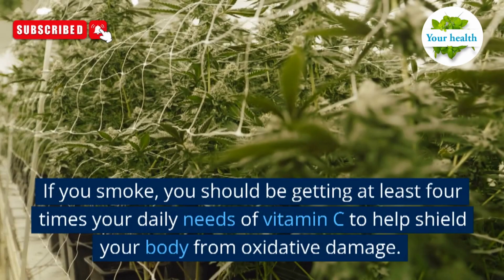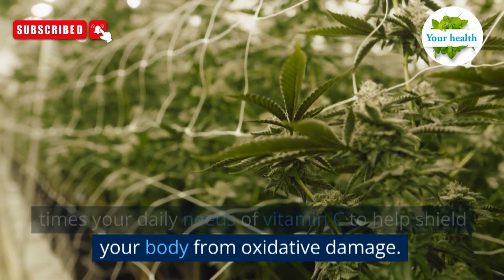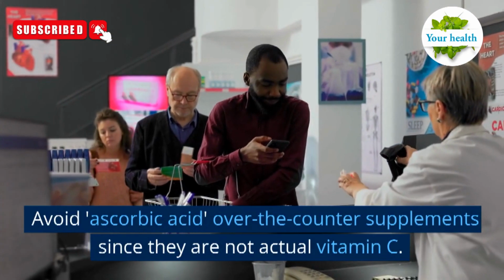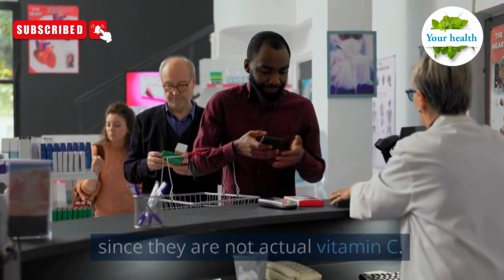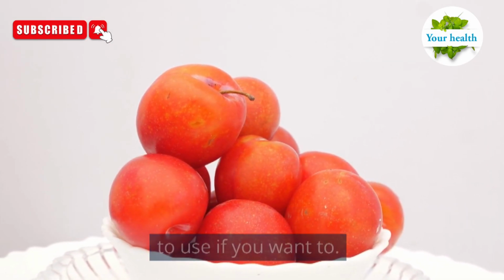If you smoke, you should be getting at least 4 times your daily needs of vitamin C to help shield your body from oxidative damage. Avoid ascorbic acid, over-the-counter supplements, since they are not actual vitamin C. Acerola cherry powder is the greatest supplement to use if you want to.